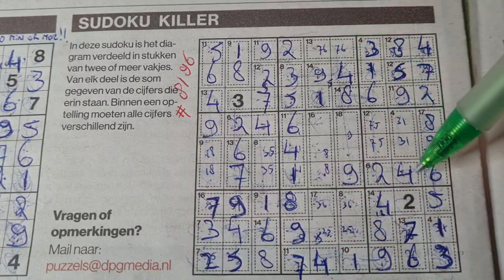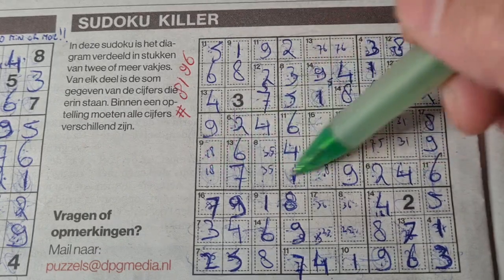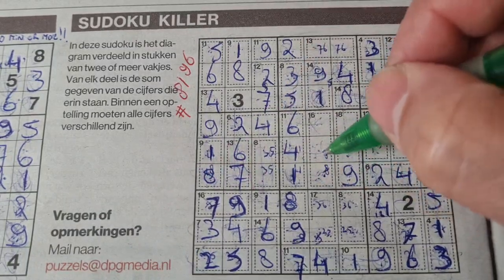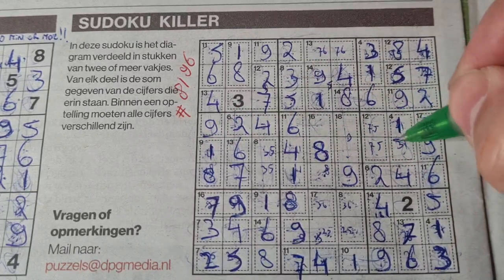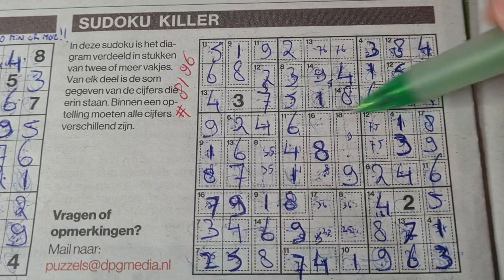Alright. Then, 1 and 8, we have a 1 in this row, no 1 there, 1 should be here and an 8 goes there. I marked those two boxes earlier with 8. We have an 8 in this row, so no 8 there, 8 should be here. 3 and a 1, we have a 1 in the middle row, no 1 there, 1 should be here, and 3 goes there.